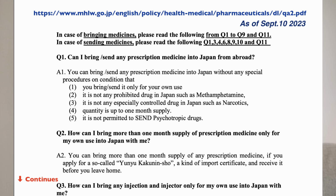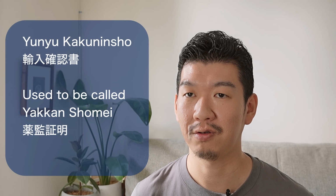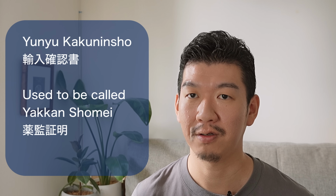What this site says is, as long as it's for your personal use and within one month of the quantity, you can bring it to Japan. In case you bring more than that, or you bring certain medicines, you have to get this Yunyu Kakunin-sho, which used to be called Yakkan Shome. If you are under certain medication, you might want to read through the website clearly. And it looks like Japan is very strict about medicine for ADHD or anything that can relate to mental health. That is something you might want to look up.